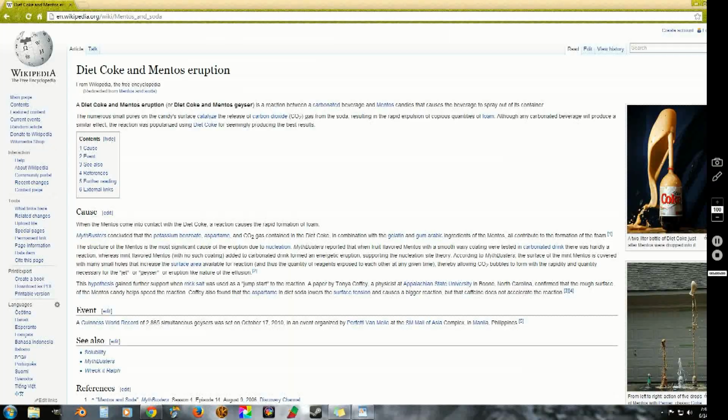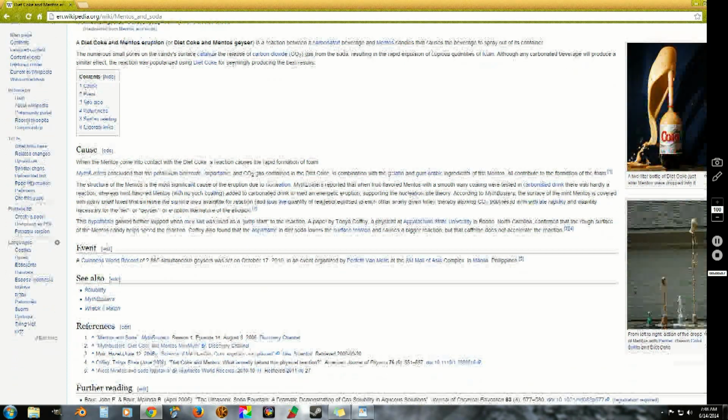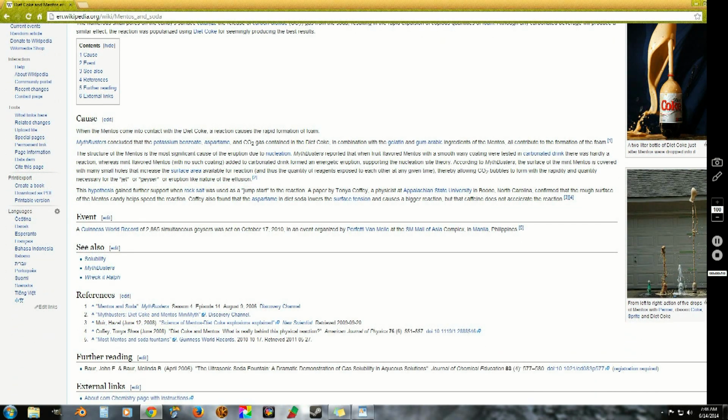Don't they say that it's not just any kind of cola? Every kind of cola will probably have some kind of eruption because of the Mentos, but Diet Coke, because of what is it that makes the diet flavor, the sugar or whatever? Is it aspartame or whatever that chemical is, that increases the eruption? Yeah. So it says here that any carbonated beverage will produce a similar effect. The reaction was popularized with Diet Coke.